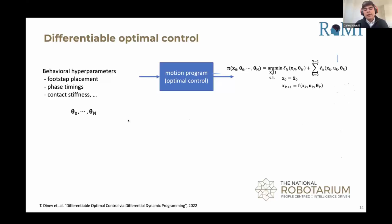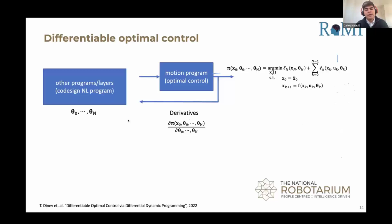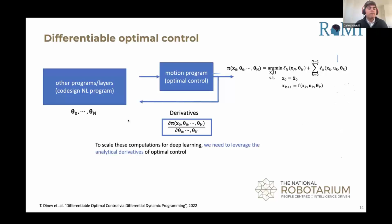And this policy, as we introduced before, is a mapping function that is differentiable and smooth under the typical conditions that we use in optimal control. That means that we can compute the derivative with respect to these theta parameters and have a composable optimization. In other words, we can include other programs, other layers, and neural networks, whatever you want to include. But a limiting factor here is scaling the computation of this analytical derivative to the cases that we want.